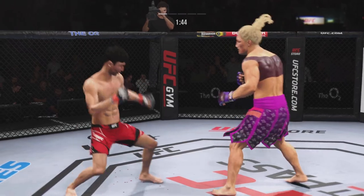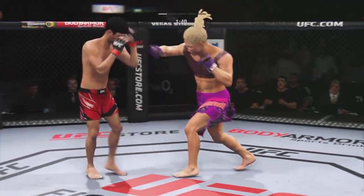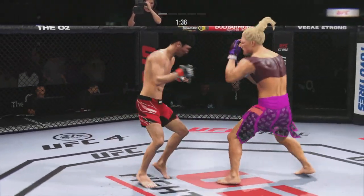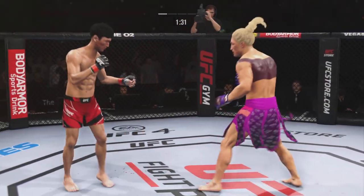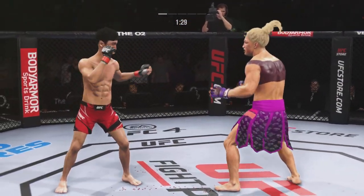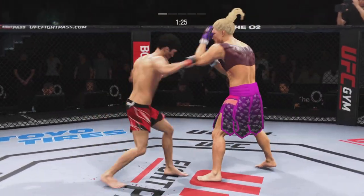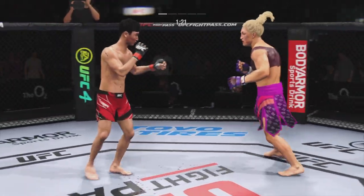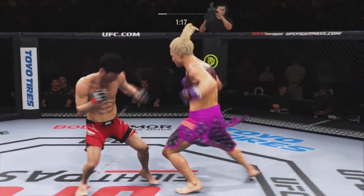Big punch lands through the middle. Just out of range with the big right hand. Left hook counter. Blocks the strike. Oh, well done moving the head there to slip that left hand. You can really limit the mobility of your opponent with those leg kicks.